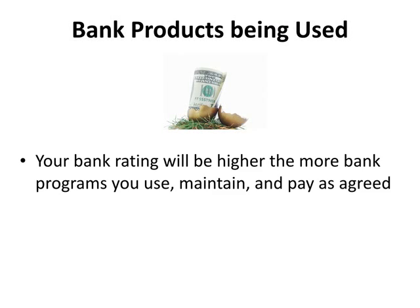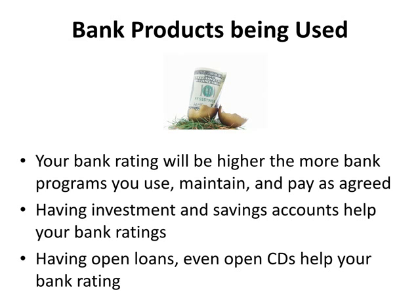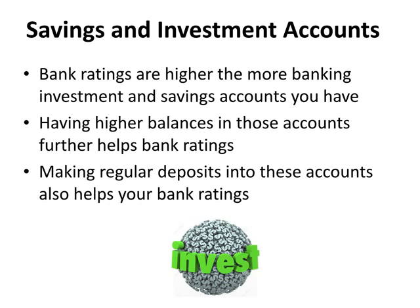Your bank rating will be higher the more bank programs you use, maintain, and pay as agreed. Having investment and savings accounts help your bank ratings. Having open loans, even open CDs, help your bank rating. Bank ratings are higher the more banking investment and savings accounts you have. Having higher balances in those accounts further helps bank ratings. Making regular deposits into these accounts also helps your bank rating.